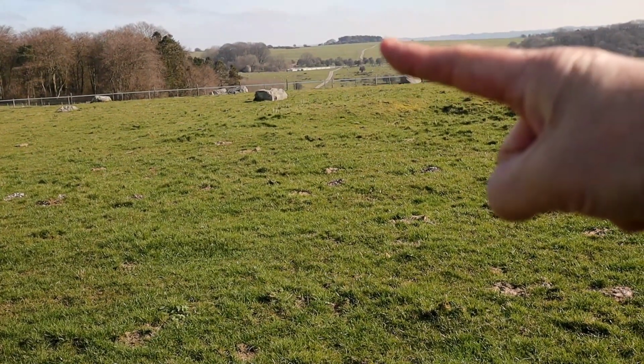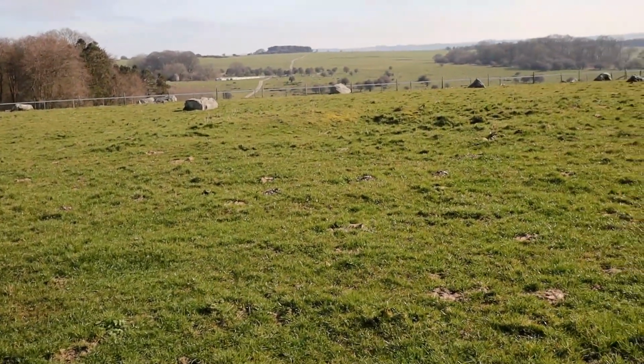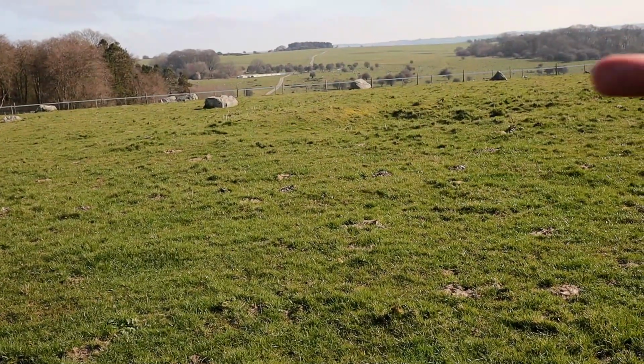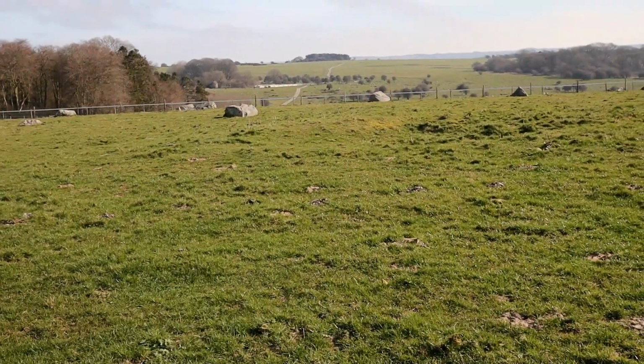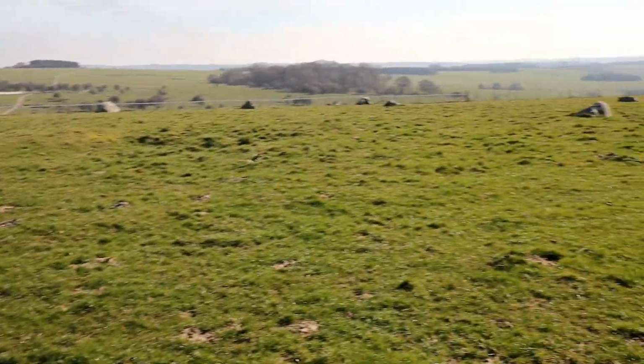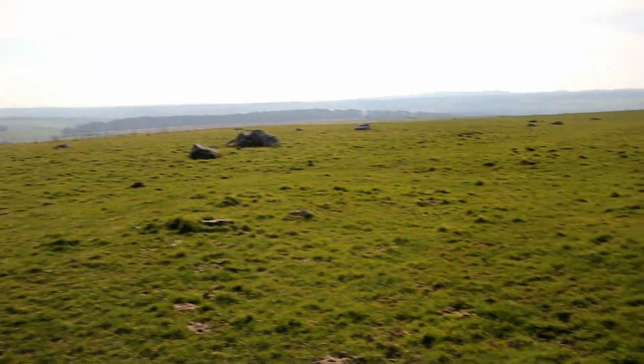And this bank of trees at the top there, that is actually an underground reservoir. And when I get there, I will be turning left. There's a nice wood in there with an abandoned farm which I shall be taking pictures of. So this is where I am at the moment. I've just come off the track a bit.